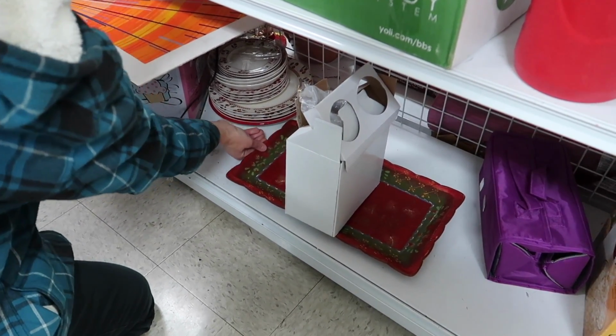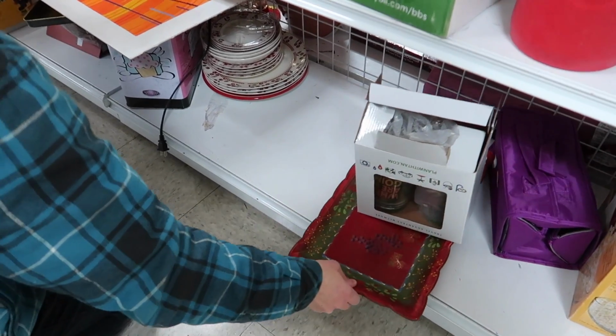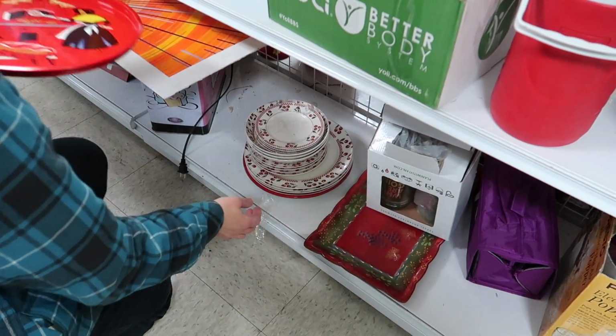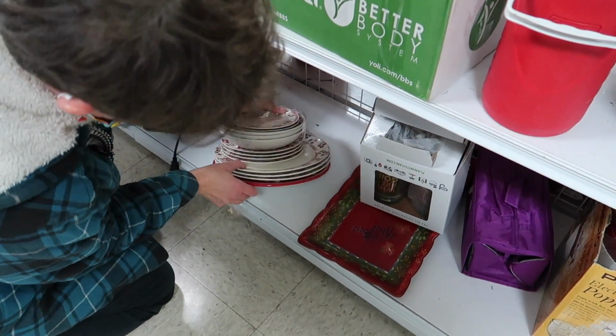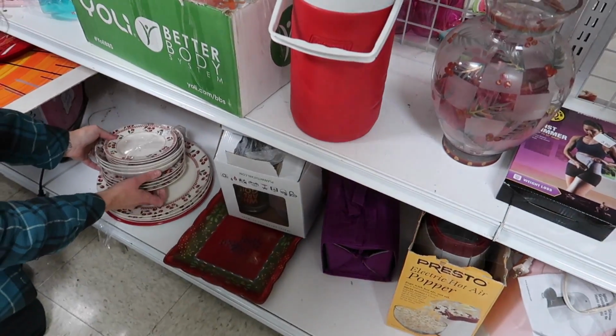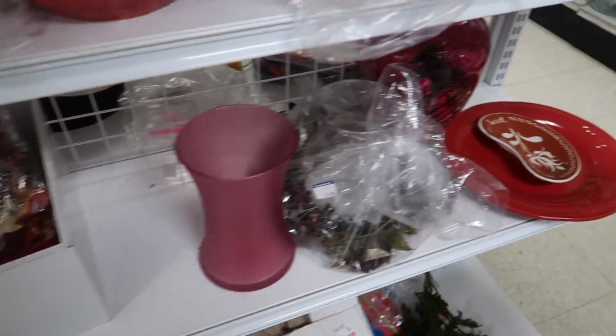There was a set of plates down on the bottom shelf, and they were kind of cherry themed, I guess. Yes, that's what they were. They had cherries on them. And so Dagny was trying to figure out who made them, and the bottom marking left much to be desired. So we did end up leaving them there on the shelf.